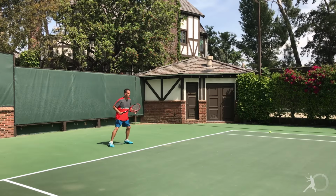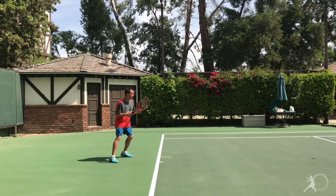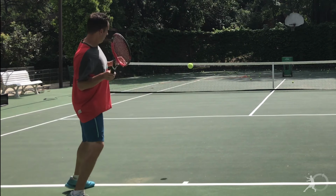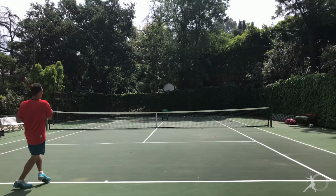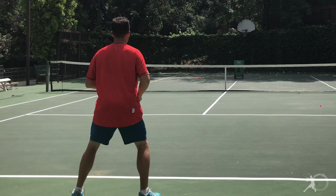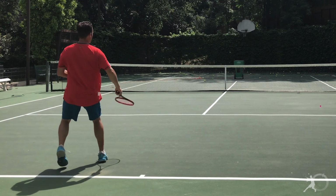We get screwed up when we start moving around and we start tracking the ball, but we haven't even begun the stroke. We haven't started to turn. All of a sudden the ball's in on you and you haven't even started the stroke. What results is something out of a tennis horror movie. So don't do that. Say to yourself, forehand or backhand. And what will happen is your subconscious mind will start automatically moving you into position to hit the ball. And you can focus just on executing your stroke.